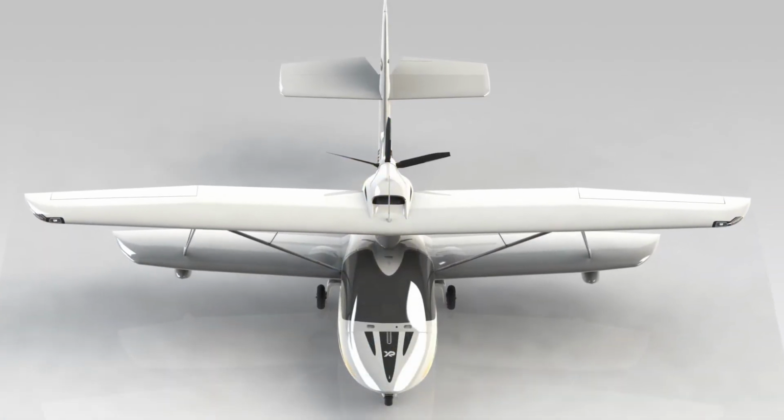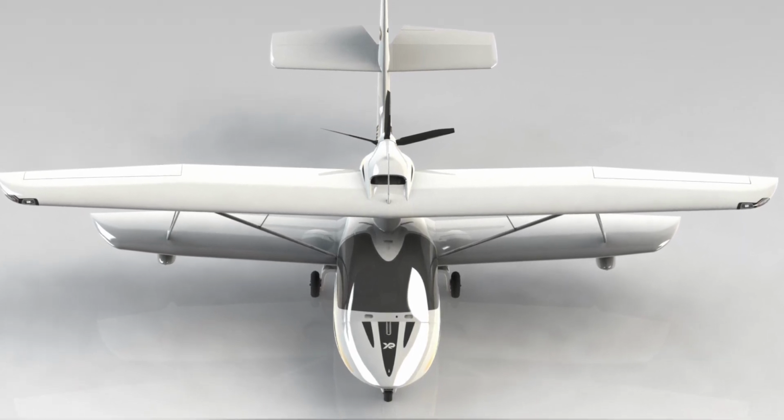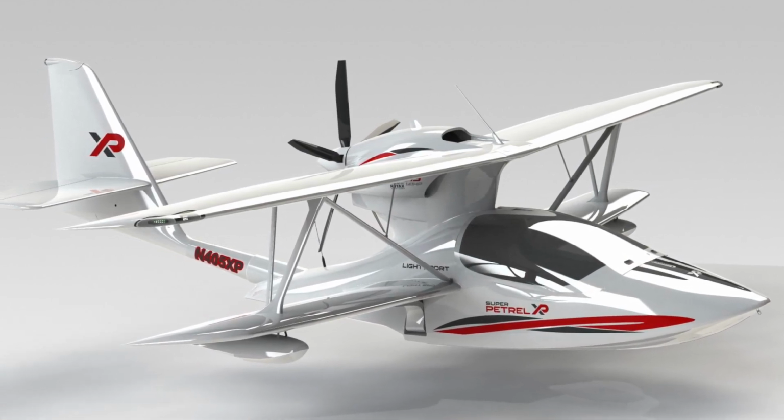All in all, the perfect LSA amphib, the culmination of 2 decades of engineering and 7 years in the designing, the Super Petrel XP is the ultimate flying machine.